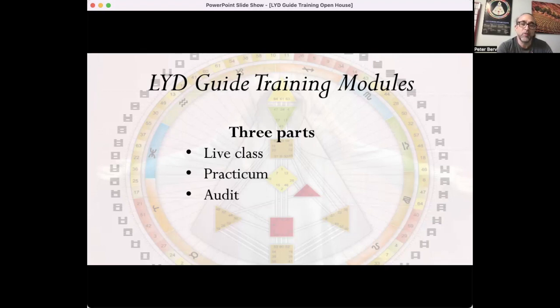Learning to find your own words, your own ways of communicating the knowledge. You get human design, you get the knowledge, you get the system, but have you really tried transmitting it? Have you really tried supporting others, finding your own words to explain an open center or any other phenomena that we find in the experiment? So that also is why we have a separate practicum.